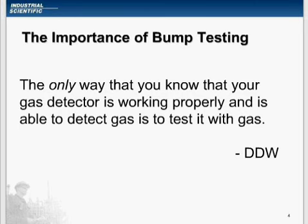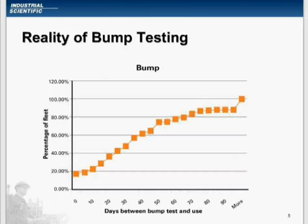That's just the way it is. It's fundamental. It's just simply a fact, and we're going to talk more about that today. But here, this graph represents the reality of bump testing and what really happens in the real world today in terms of bump testing gas monitoring instruments.